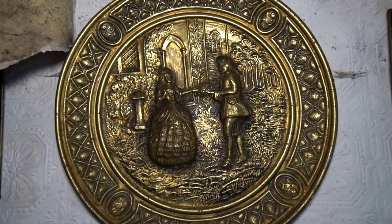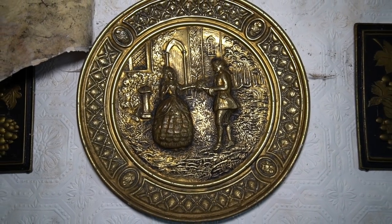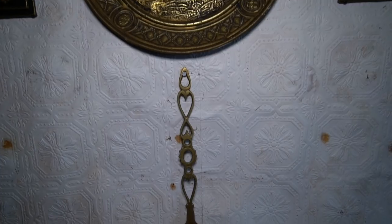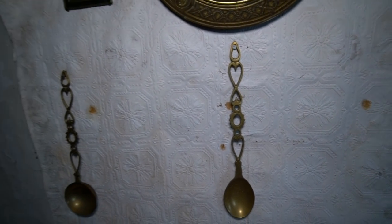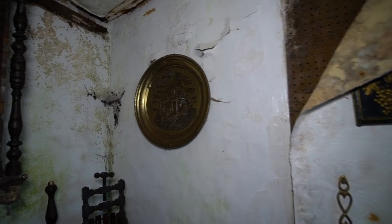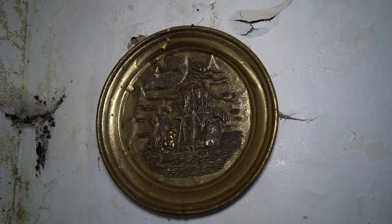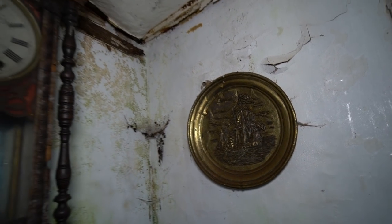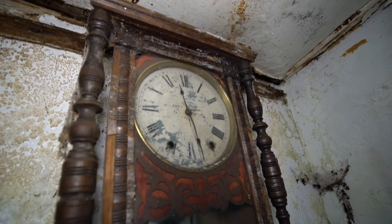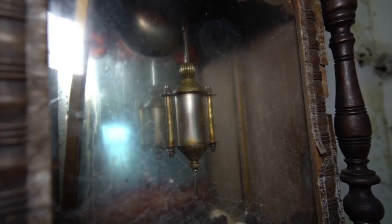These old plates. Look at that brass work, that's incredible. The old spoons. What's on this one? Ship. I just can't get over the clock. That's so nice. Look at the mechanism in there.